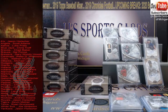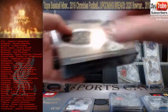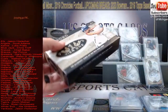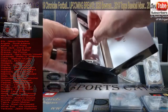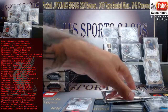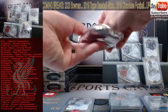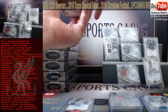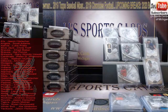Ozzie. There we go. And our last box out of the first half. Guys, make sure to jump in. We have 2020 Bowman Hobby and a box of Jumbo. Pick your team. That's going to break tomorrow. Needs to break tomorrow. And over in TBCF, we have a four box 2019 Topps Baseball Mixer. That's pick your team. That needs to break tomorrow. And we also have here in TBCF, 2019 Chronicles Football two box break. You pick a team, you get a random team, and we have a redemption.